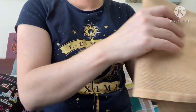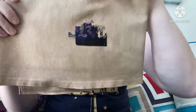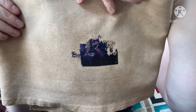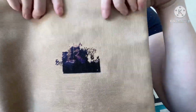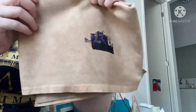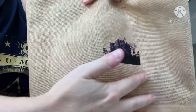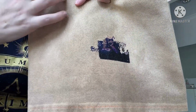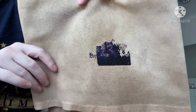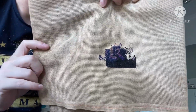So this is my very small start. This is on 25 count. It's an even weave. Is it Lugana, Jay? You have to tell me. And I have no idea if the lighting is going to do this justice, but if you see the design, it's got a darker brown on the outside and it gets lighter and lighter in the middle. And this is exactly what this piece of fabric has done.